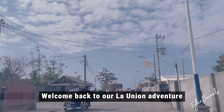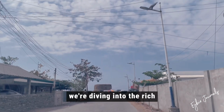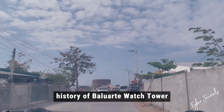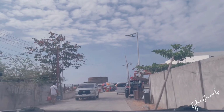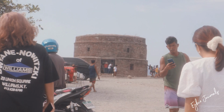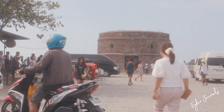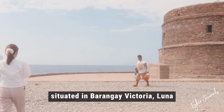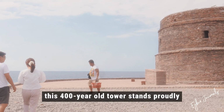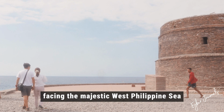Welcome back to our La Union adventure. In this episode, we're diving into the rich history of Baluarte Watch Tower. Situated in Barangay Victoria, Luna, this 400-year-old tower stands proudly facing the majestic West Philippine Sea.